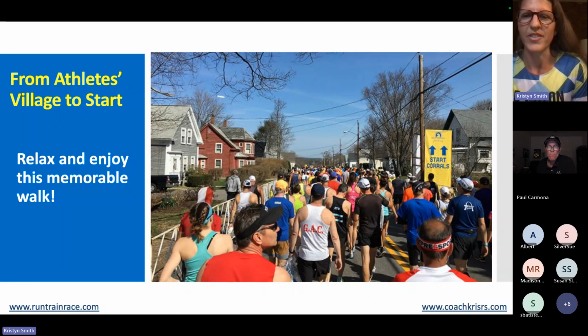I'll say one thing about this. Sometimes you'll see people trying to warm up here. I don't recommend this area for a warm up. It's really obnoxious because people are trying to get from point A to point B, and you running back and forth and doing your drills in this area is a big point of congestion, and you're in people's way.